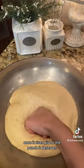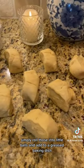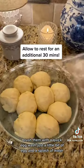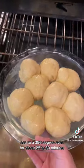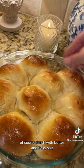Once it rises, give it the punch it deserves, and we're gonna split this into 9 equal parts. Simply roll those into little balls and add to a greased baking dish. Before baking, brush them with a quick egg wash, just a little bit of egg and a splash of water. Add to a 350-degree oven for about 25 to 30 minutes. Of course, finish with butter and flaky salt.